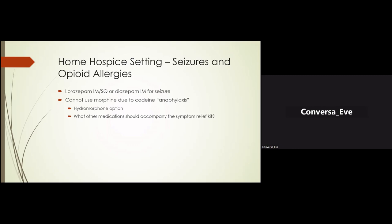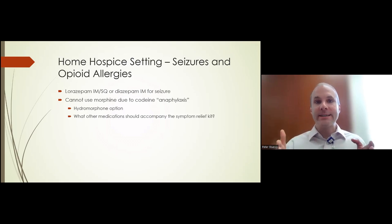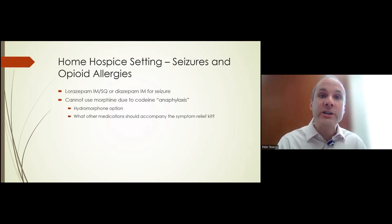Okay, hello, thank you. Excellent presentation. Thoughts on methadone for air hunger? I have seen it used in my practice a couple times. I think with the quicker onset that methadone does offer, I think it's a reasonable option. I wouldn't consider it a first line option personally at this point. I don't have enough experience using it for that symptom to definitely use it there.